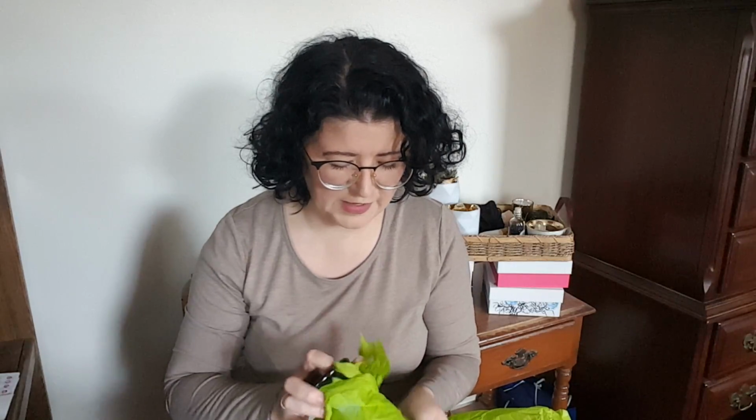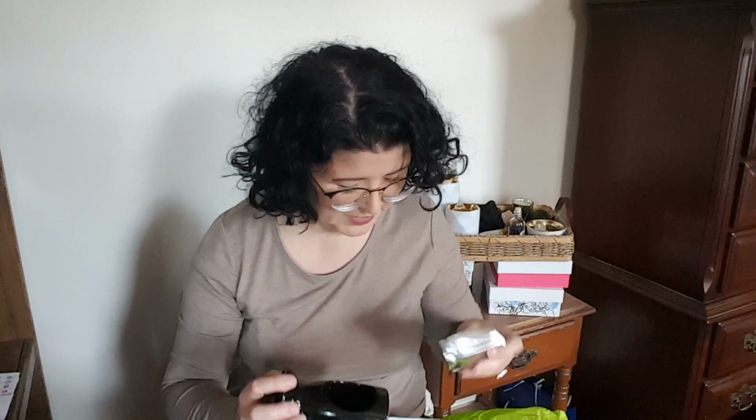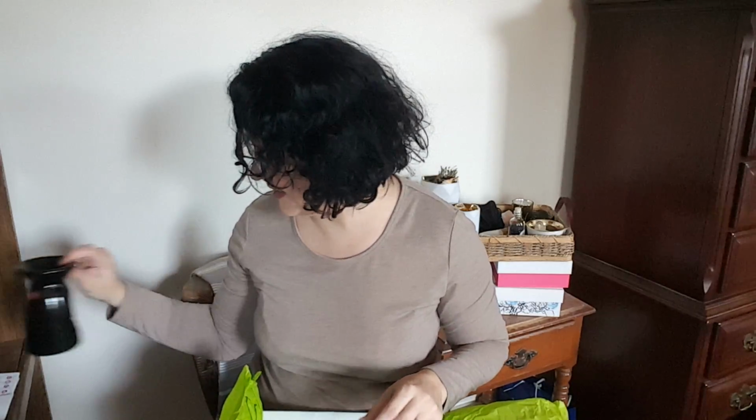Everything is wrapped individually, which I think is really cute. It makes it a lot more fun to open everything like a present. At first it looks like you have a little warmer here. It has its own tea light, and inside it has 6 cups of tea. So you put your wax up here, and look, oh my gosh, it's got a sugar skull. So this is really cute, and I can decorate with it. I love that.